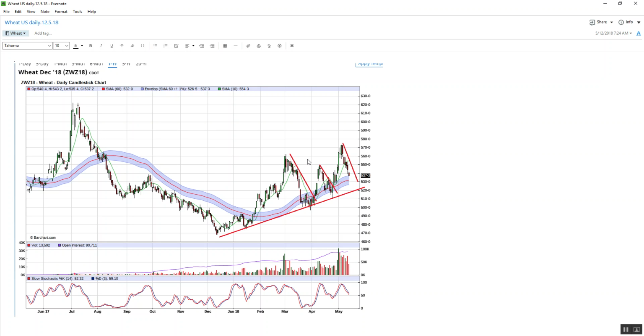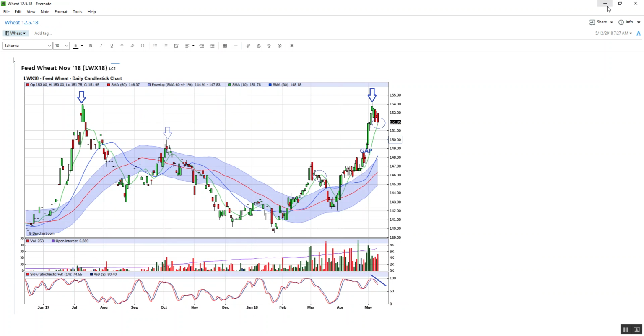So use this as a gauge to see what I'm looking for on the UK market. You can see here we've had this nice run up. We left a gap here, 149, well above the 60 SMA, well above the 30 SMA, and we're holding and came back to test the 10 SMA. What can we see if we move our eye to the left? We can see a swing high here, last July, 154. Tested that and rejected.